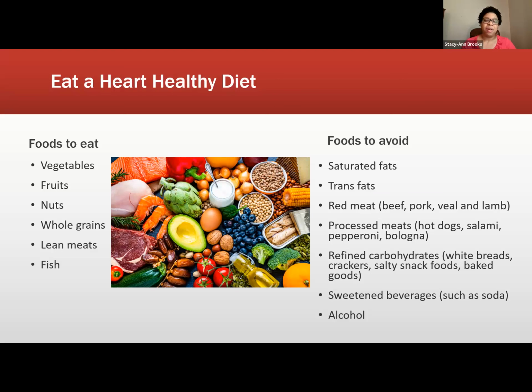And try to avoid refined carbohydrates such as white breads, crackers, and salty snack foods, and all those baked goods like Danishes and all the different things that are sold as baked goods. Try to have the whole wheat bread, whole wheat crackers. Look for the snacks that are salt free, and try to eat a fruit instead of reaching for a donut or a Danish or a cinnamon bun. Reach for a fruit, an apple or some grapes. It would be a much better choice for your heart.